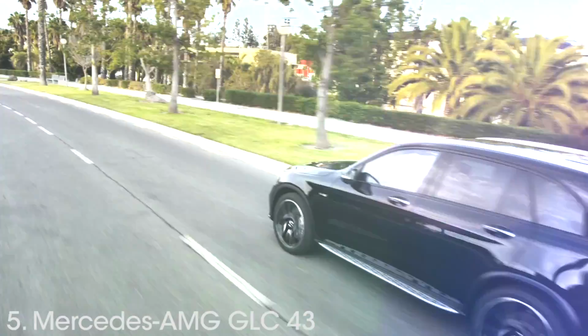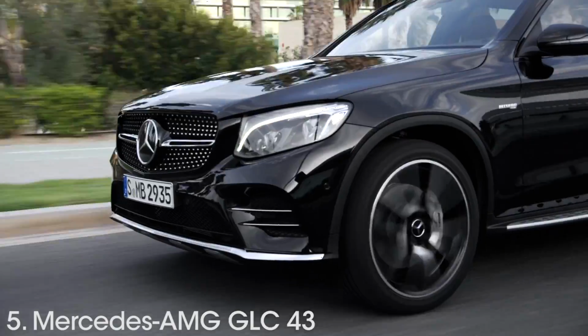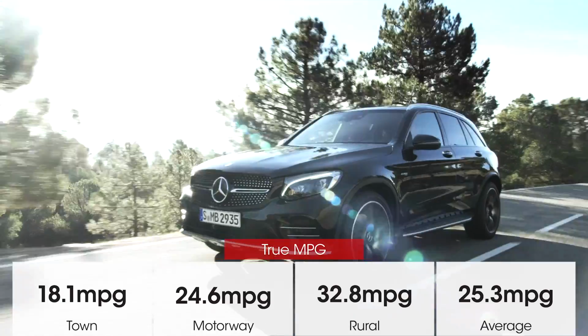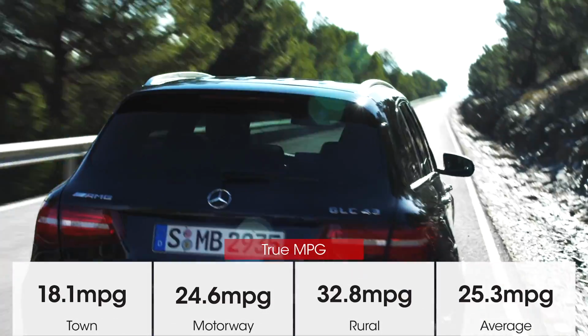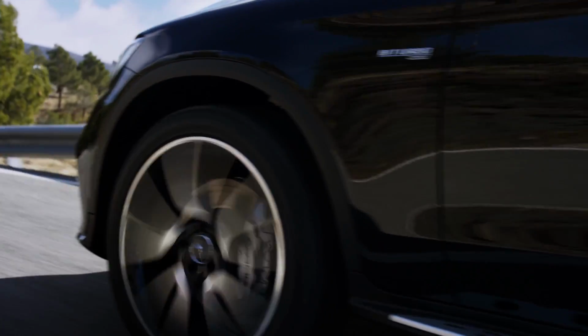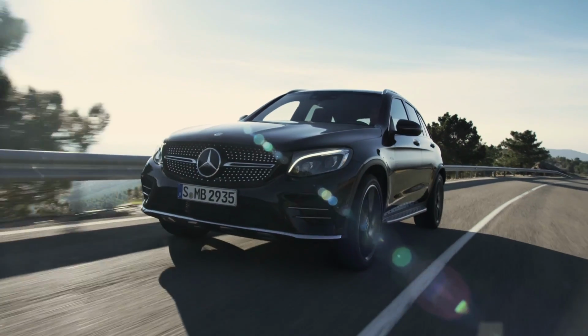The 362 brake horsepower Mercedes-AMG GLC 43 has since been updated to offer even more power. But even before this, it offered bonkers performance and a sweet-sounding engine. But its high-speed handling wasn't the best. It's the 5th least efficient car we've tested.